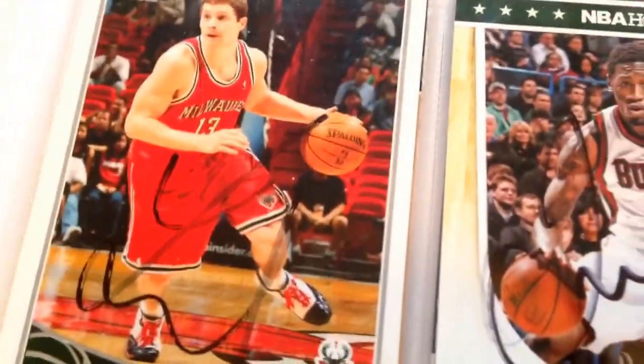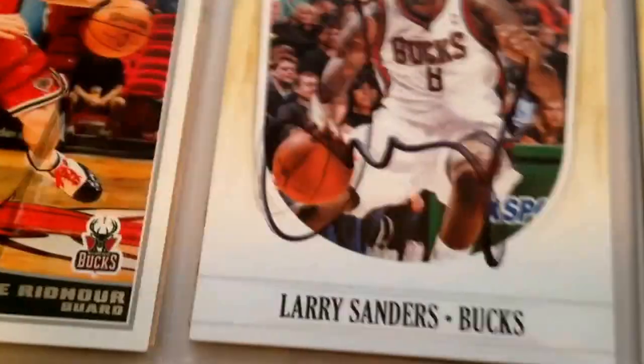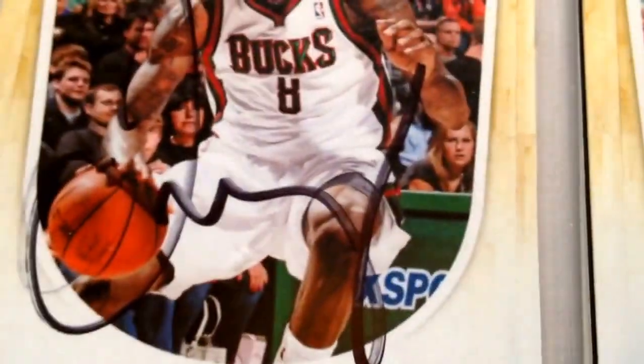Henson, Silva, Knight, Zaza, Ridnour's crappy signature. I forgot to prep the card. Sanders, I don't know why this didn't come out very well, but he was just signing with the crappy black, so I think that's why. Silver, I mean, his signature is stupid.